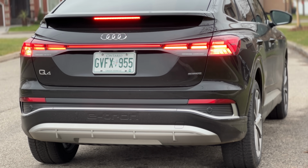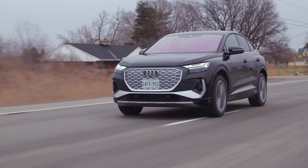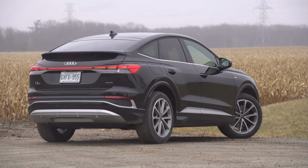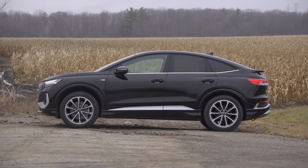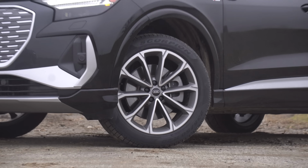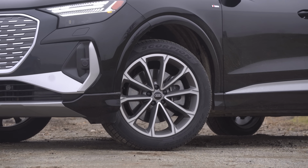Audi really likes to play with their lighting, and I think they do a really good job with exterior lighting. Body lines are pretty good, nice and chill. Got some good things over the wheel fender, and I like these wheels a whole lot. Yeah, the wheels are really nice. They don't look electric-y at all. They're just good.